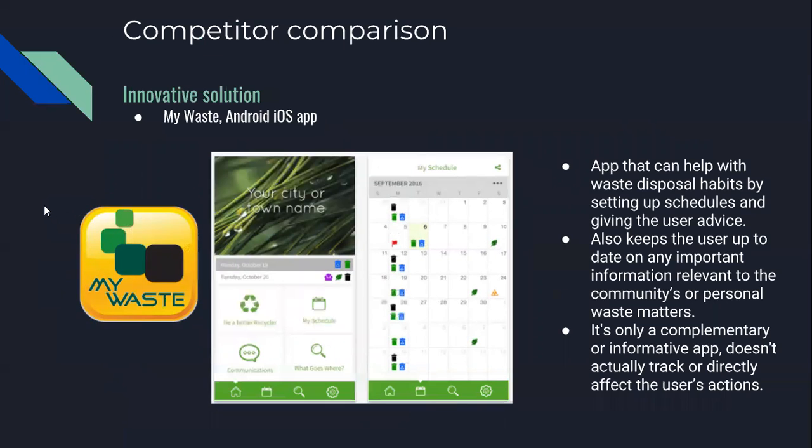And for the competitor comparison for the app, the existing competition is an app for Android and iOS called MyWaste, and this simple app helps you keep tabs on your disposal habits and lets you schedule the days where you take out waste. And it also helps you with these habits by giving you certain tips and maybe some links to online information.